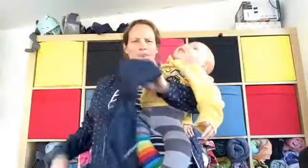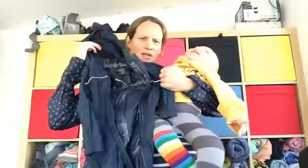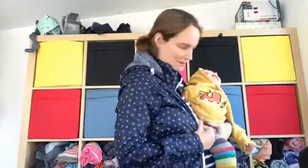I put puddle suits on the boys. Okay, so we are all dressed, ready for the rain. Just an ordinary puddle suit, wellies on as well at the bottom. And I put them on my back like that, okay? So that baby is totally waterproof in puddle suit. I'm waterproof in my Mac, okay?